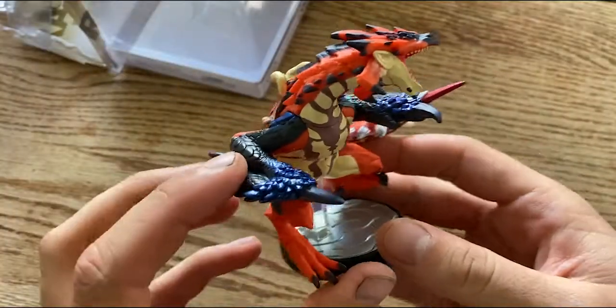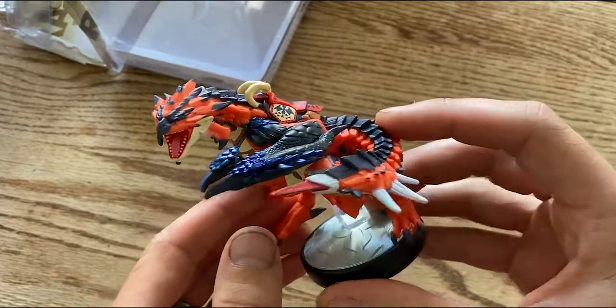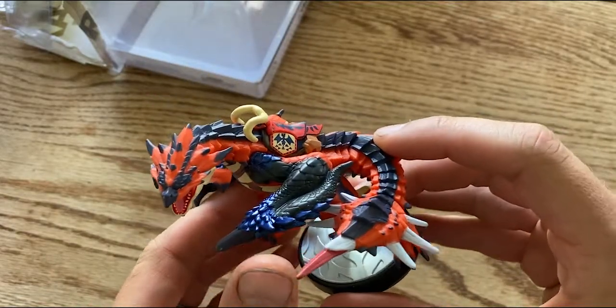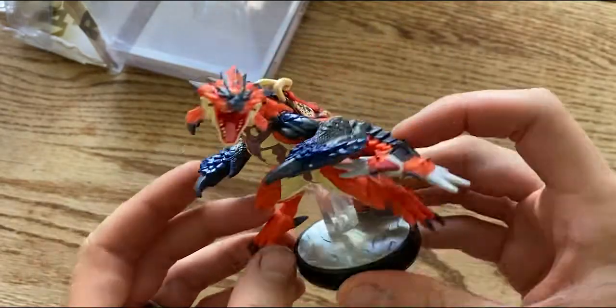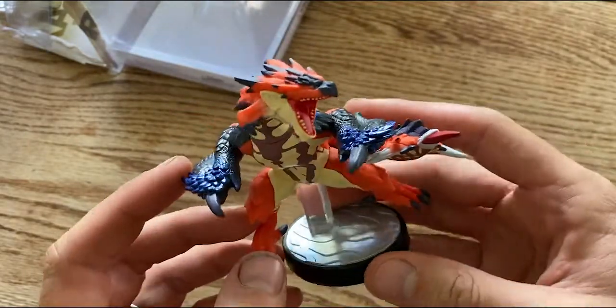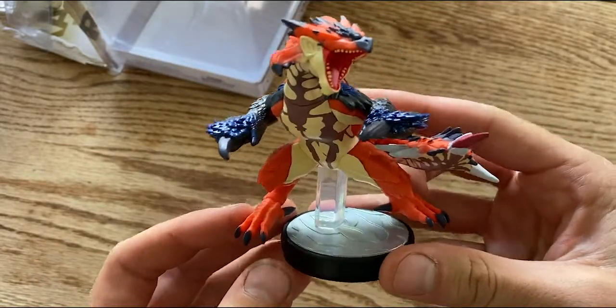Now, I have played Monster Hunter Rise, and they have a Rathalos that kind of looks like this. I don't know if Ray's Wing is like a different subspecies of a Rathalos, but Rathalos is a big orange and black dragon too, so I'm just gonna have to play the game and find out.